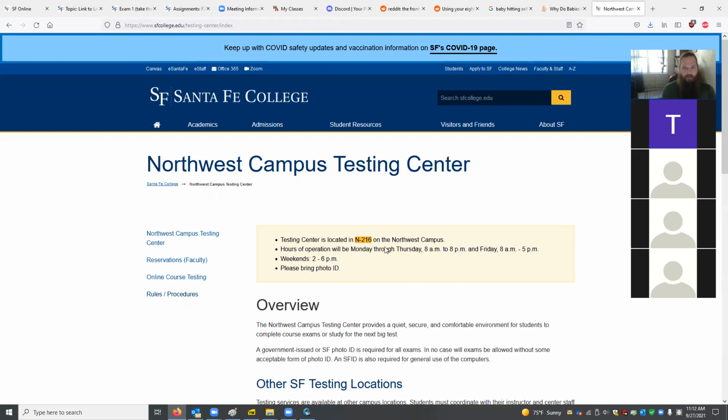Is it located in N 216? Yes, it is. That's building N, which is on the far southwest corner of campus, kind of over by the running track, the 440 track. It's upstairs, so there's a big double door on the bottom floor there, and you go up the stairs. As soon as you come in the door, there's some stairs, go up the stairs, and the testing center is the first room you'll see when you come out of that stairwell.